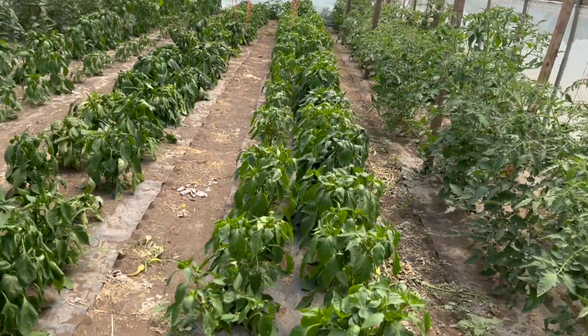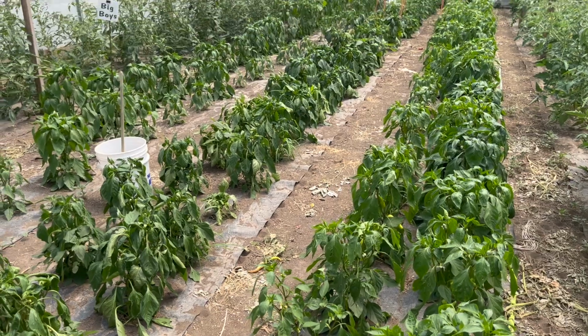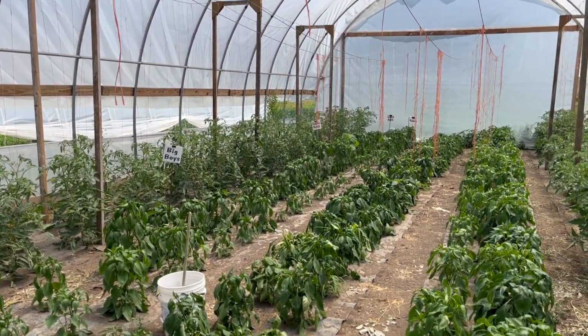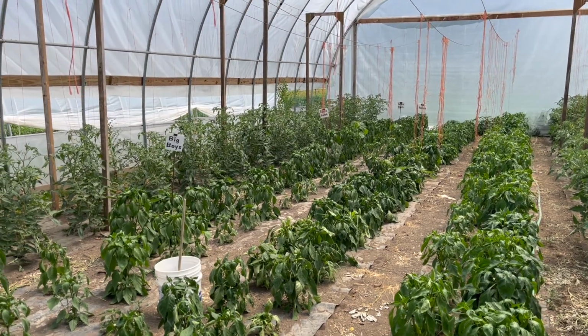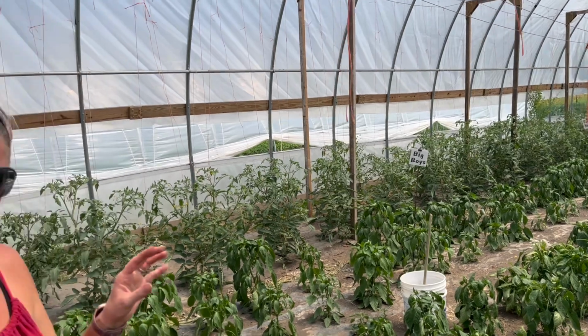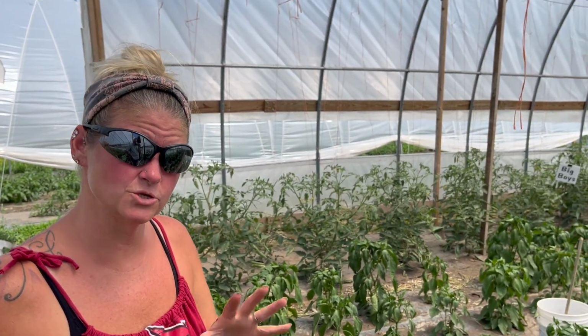Okay, what kind of peppers are these? Banana peppers. We've got banana peppers, a couple of different hatch peppers, habaneros, and more bell peppers. Do you pretty much grow the same thing every year, or do you try new stuff every once in a while? Last year was new. We did the kohlrabi because we had a lot of people ask about the kohlrabi, so that was something new.